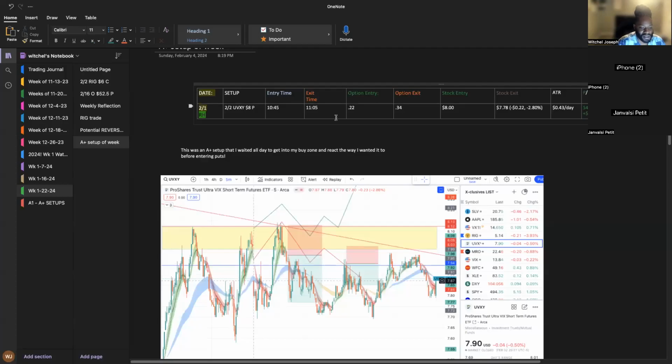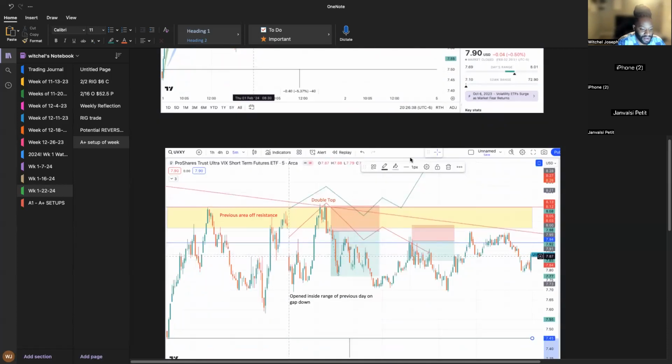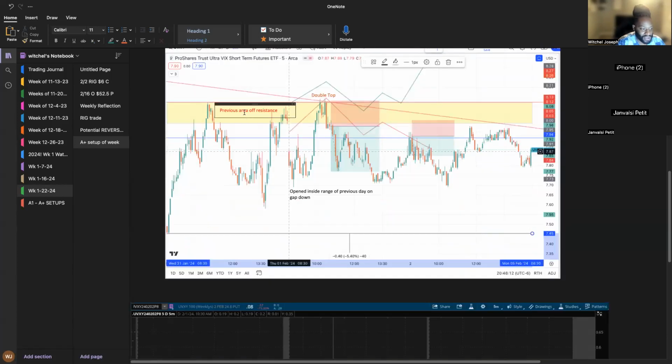So let me share the other screen. At the end of the day, as you guys can see, it was $22 and it went to 34. And from down here, I show this is the previous area of resistance. There's a double top. And like I said, it opened inside the previous day range. So once it came right there, I was out of the trade. I didn't wait for it to come back up, play around, and then go lower.